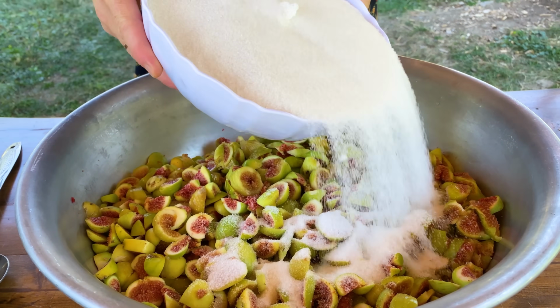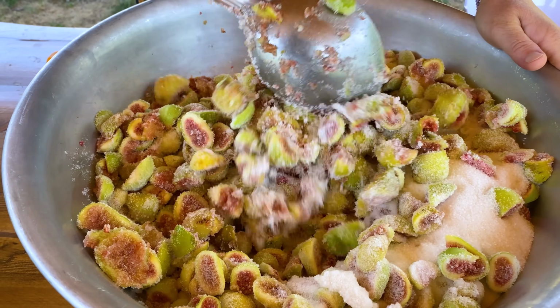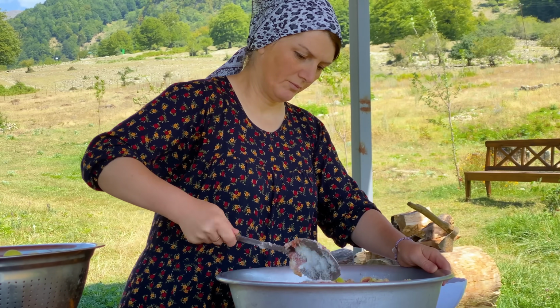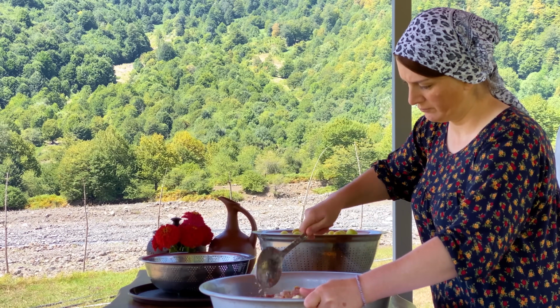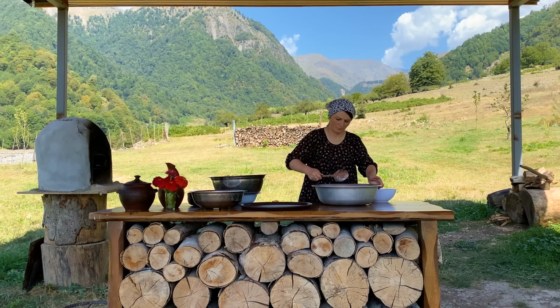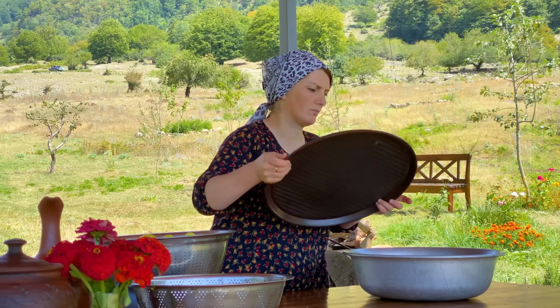Here in Azerbaijan, the fig carries its own sacred weight. It symbolizes prosperity, sweetness in life, and the continuity of family. Fig trees often grow near old homes, their roots deep, their fruit a reminder of resilience and quiet giving. We don't just eat figs, we honor them.